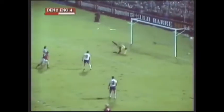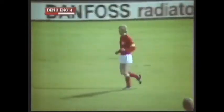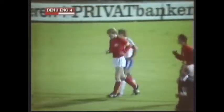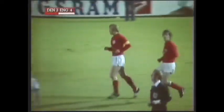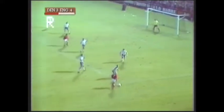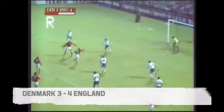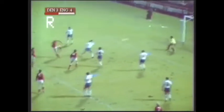But here's Rundfeld! Well, that gives him his 10th goal. And for the second time, when England seemed to be home and dry, the Danes have caught them napping, lacking in concentration. Look at that. Look at the time he had. And he made it play.